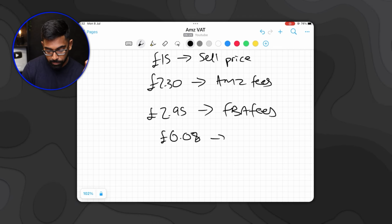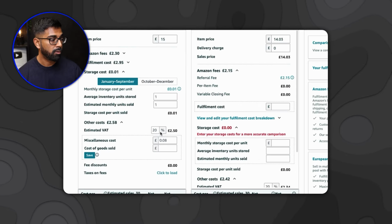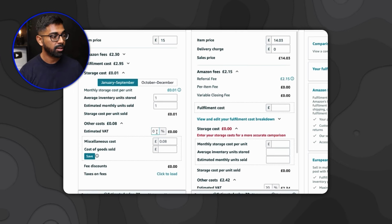So that will be prep plus ship cost. I'll put that into miscellaneous cost as well, 0.08p. And then I'm going to remove the estimated VAT, because if you're not VAT registered, once again, you don't have to pay the VAT to HMRC on your sale price.